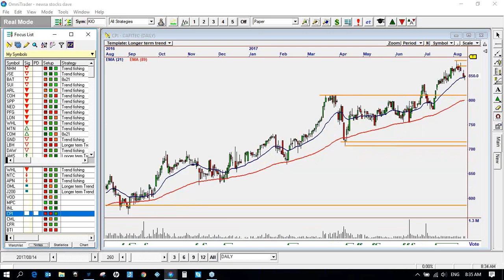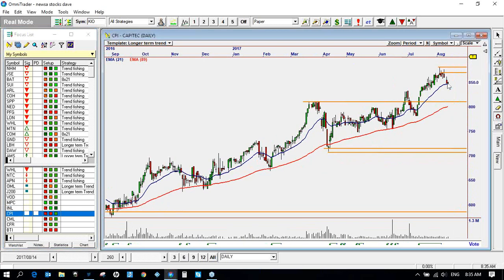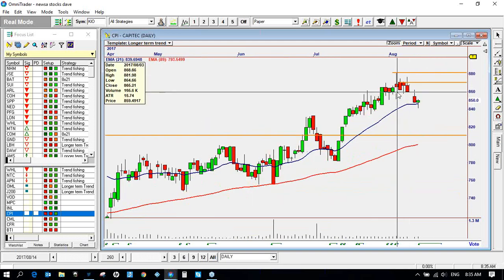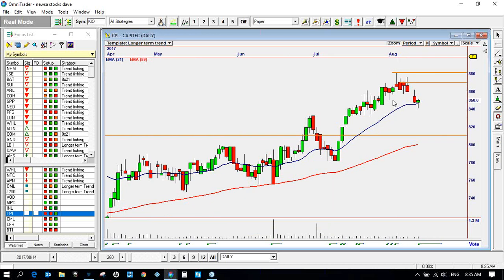Capitec, new all-time highs again, and then we just saw Thursday, Friday down at the 850 mark. Just that little interim resistance sitting there. I've just got a little zone, and the reason is for the shooting star pattern. There's a shooting star there, so a break above that would be another potential breakout trade.